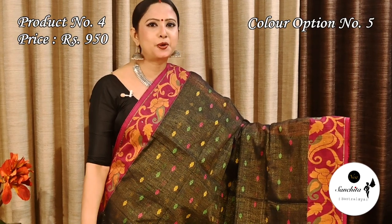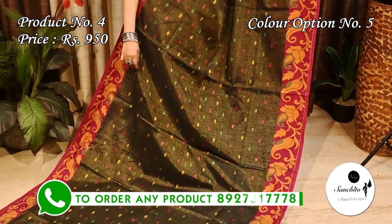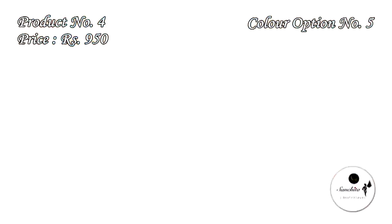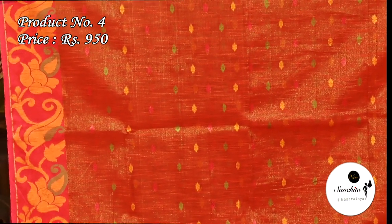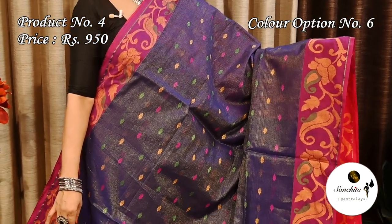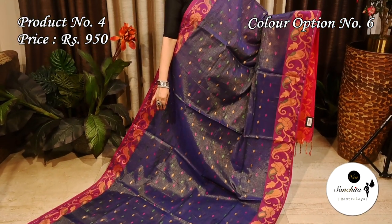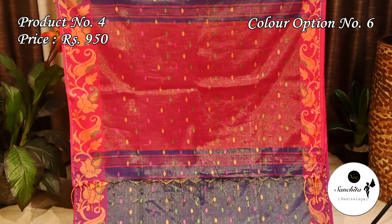Another cross color in black with golden tissue with contrasting rani pink border. Pallu and blouse piece both are in red color. Royal blue with golden tissue with contrasting rani pink border. Pallu and blouse piece both are in rani pink color.